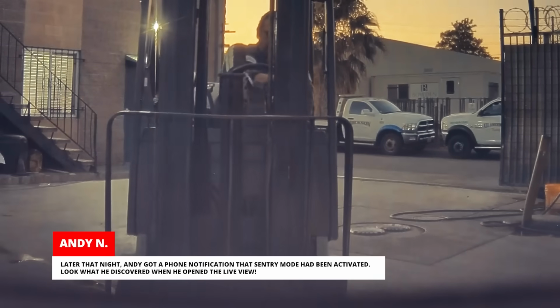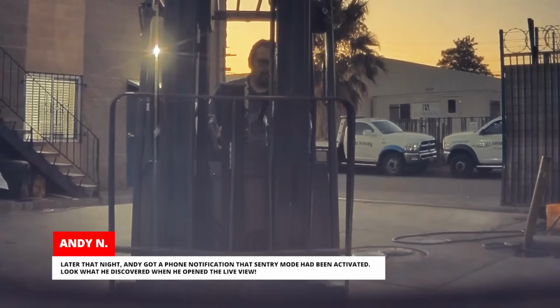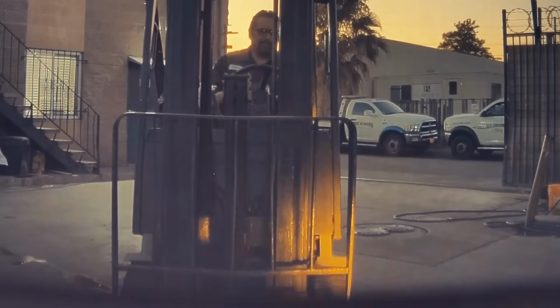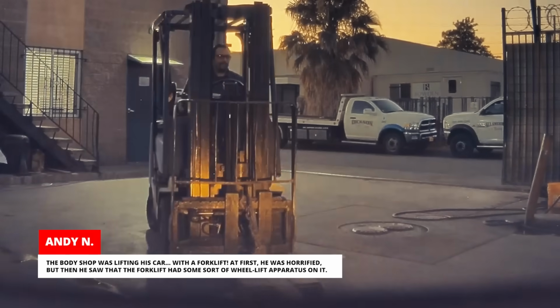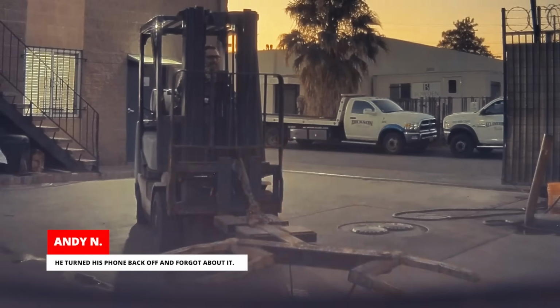Later that night, Andy got a phone notification that Sentry mode had been activated. Look what he discovered when he opened the live view. The body shop was lifting his car with a forklift. At first he was horrified, but then he saw that the forklift had some sort of wheel lift apparatus on it. He turned his phone back off and forgot about it.